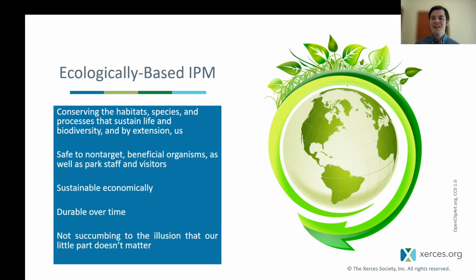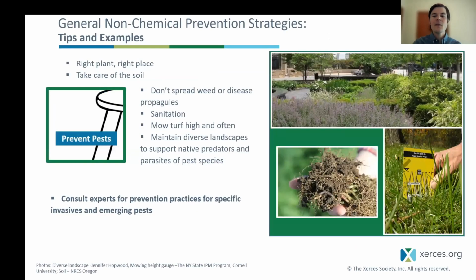And it's important to not believe that our little part doesn't matter. Everything we can do to protect habitat and decrease pesticide use makes a difference. So now let's zoom out and zoom in and talk a little bit about each of these three legs of the stool in a little bit more detail.